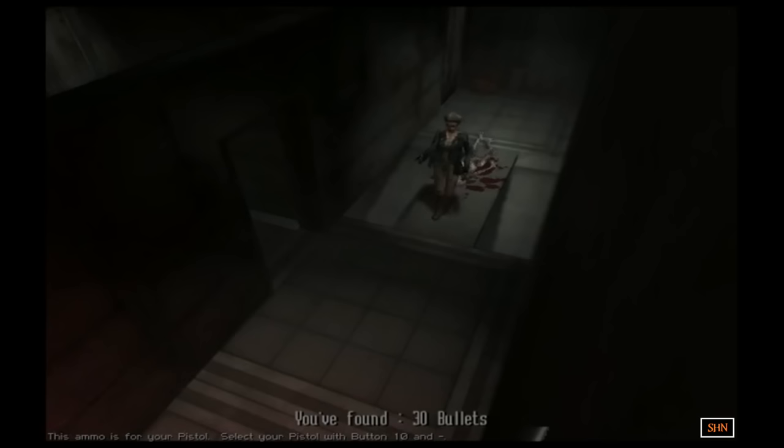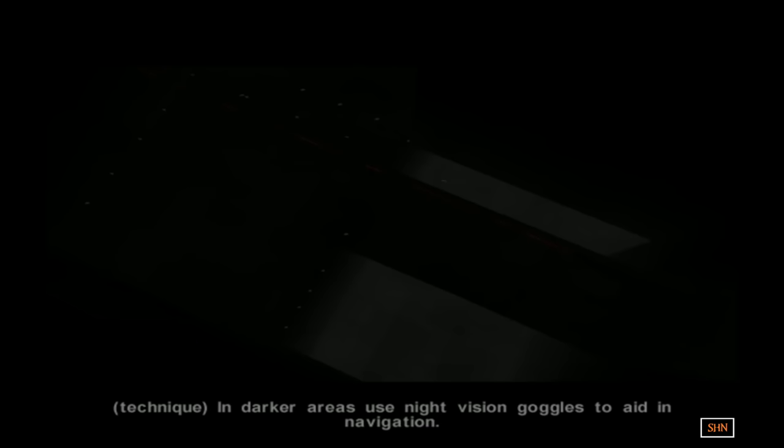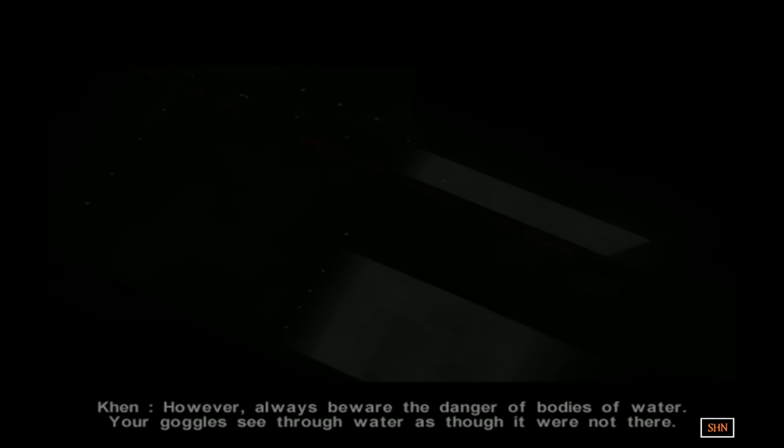One last technique when navigating darkness. Your night vision goggles will help you find your way. However, always beware the danger of bodies of water. Your goggles see through water as though it were not there. Night vision goggles or multiple flashlights?